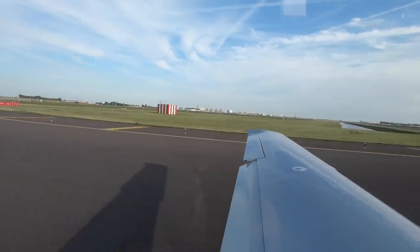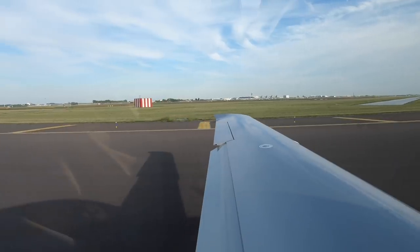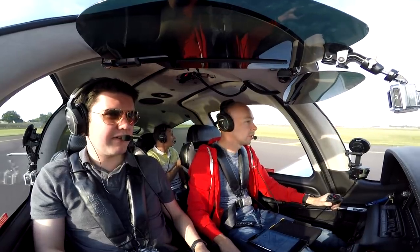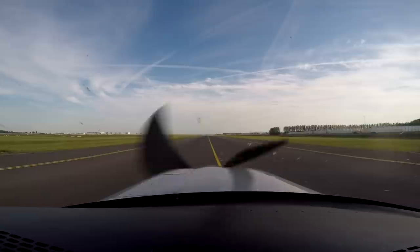So all the big planes have to do this as well? Yep. They're making that guy do it behind us there, look. Because he just said, I'm sorry, but you're going to have to do it as well. But what's the reason? Just because they have an adjacent runway, so they have to keep it clear. It's a 747 coming in over there.